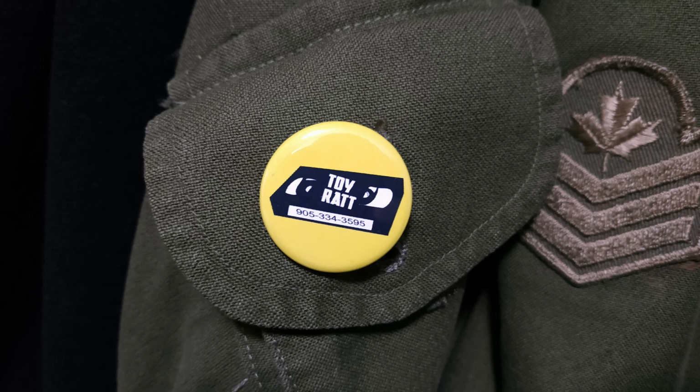But yeah, that was ToyRatt. As always, it's great to check out this store. It's a little out of my way, but in this case, I was actually headed to a Christmas party with my coworkers, and we happened to be going past Milton. So, if you're ever in the area, in Milton, Ontario, definitely worth checking out ToyRatt.